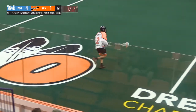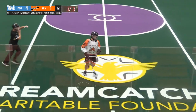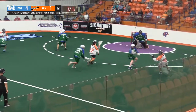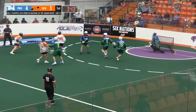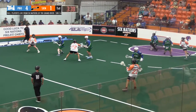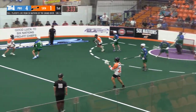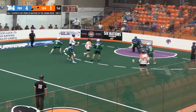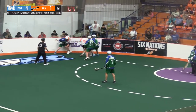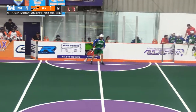Over to Drimmy with a lot of space here. That's outstanding defense by Blaze Becker for Six Nations, staying really patient. Drimmy, obviously a quick player. Becker doing a good job of sinking his hips and just staying patient on the multiple moves here as Sinfield gets a good look for Six Nations. Kalen Smith now over to John Hill.